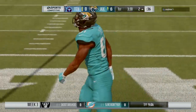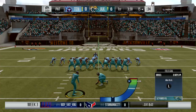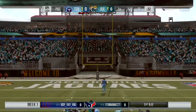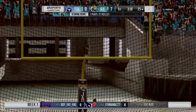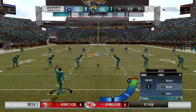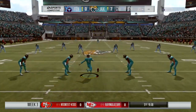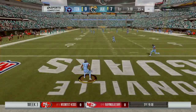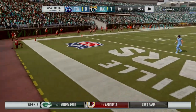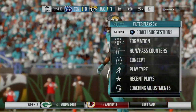Chris Conley, his first touchdown here of the new campaign. And the Jags have taken the early lead. Extra point tacked on by Lambeau, and it's now a 7-0 game. Here's Lambeau out to kick this one away. And they will not get a chance to return this one as it's through the end zone for a touchback.